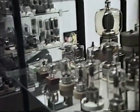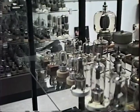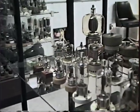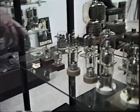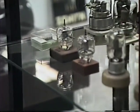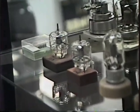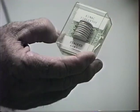Here you're looking at some of IMAC's smaller glass production tubes that were quite popular before World War II and after World War II. A little SIM 15 and the SIM rectifier tube here, little 15-watt plate dissipation tubes, rectifier and transmitting tubes used in HF systems for various military applications.